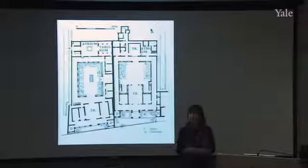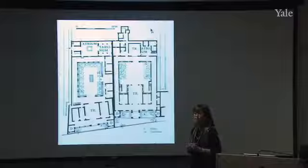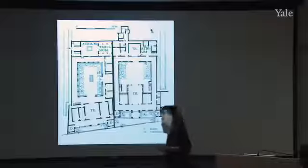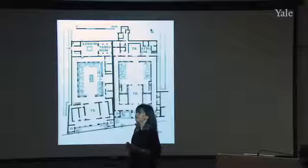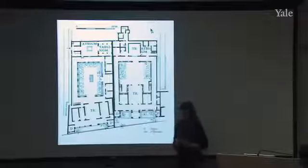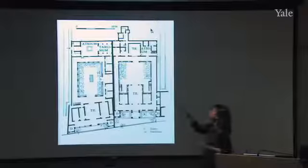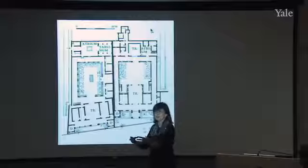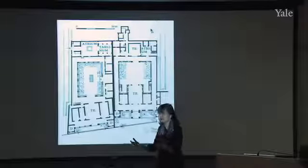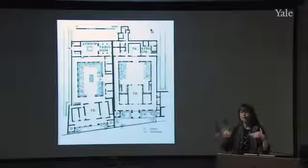How are those piers? What's the relationship of those piers to the room design? Someone over there? Freestanding, yep. What else? Does it remind you of a plan we've seen in another context? You're looking at a central space divided into 2 aisles by architectural members, in this case by piers, a basilica. It's a basilican plan. Basilican plan, central nave, 2 side aisles.